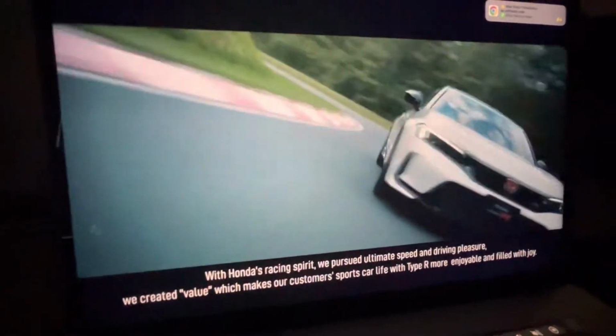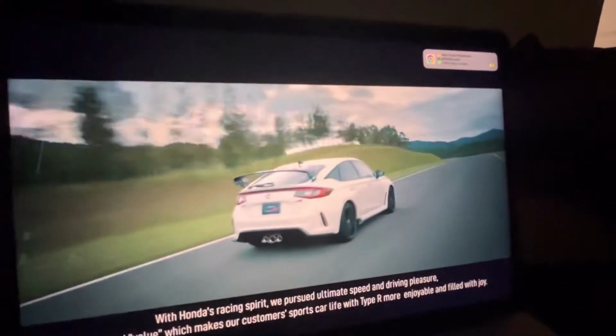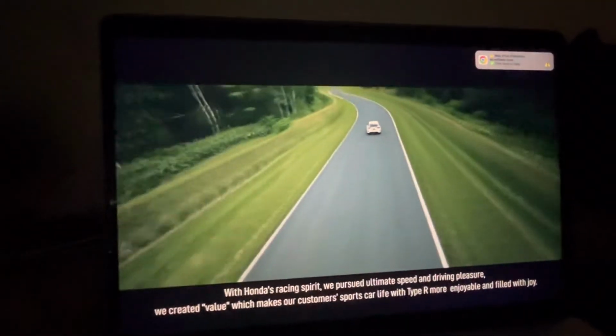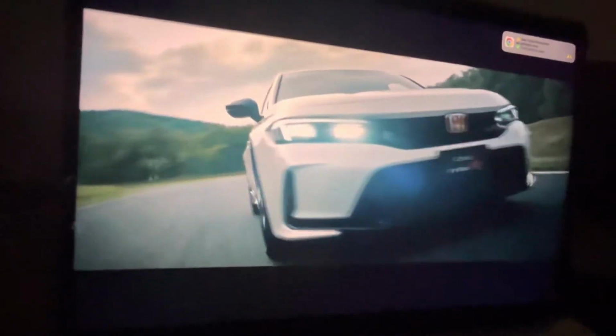Anyone of you having a bad day out there, just remember, it's okay. Look at the new Type R. It'll make you feel better. Type R. Wow, this is amazing. This is just amazing.